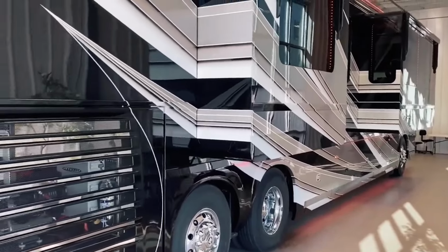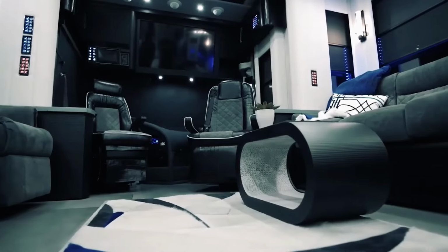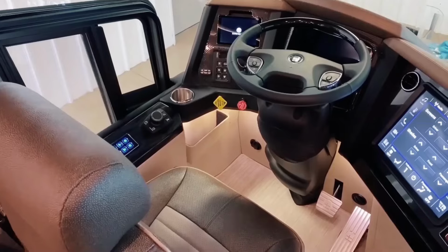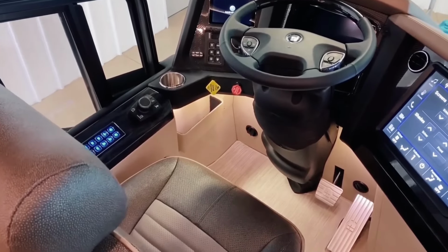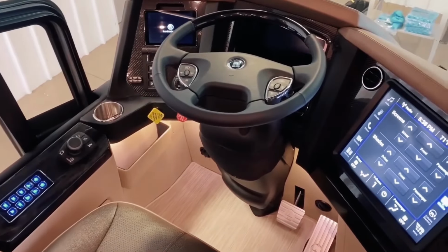It has a special system that lets you control everything with just a touch. You can change the lights, the temperature, even the curtains, all in one place. The P50 is also super high-tech. It has cameras all around to keep you safe, and the dashboard looks like something from a spaceship.